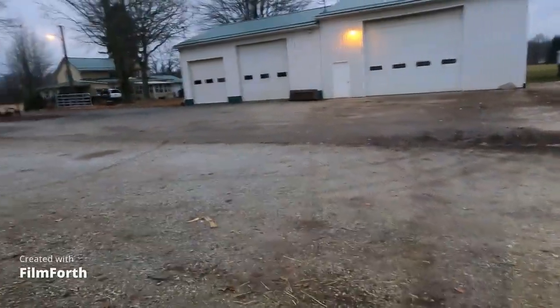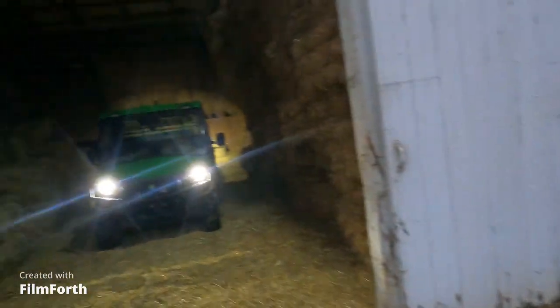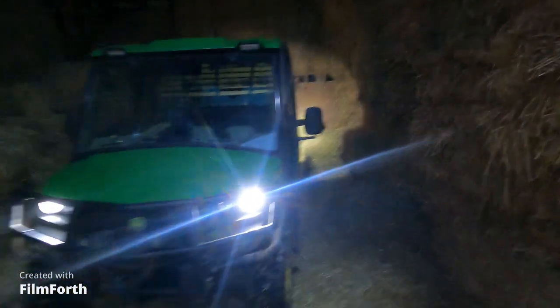It is windy out this morning. It is windy out. Got myself all backed in here. Got a little bit more hay to get out of this corner here. I thought I had a flat tire, but it's just the way that it looks. So, get the rest of this out of here.